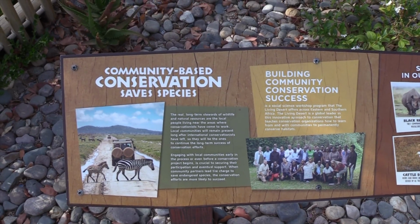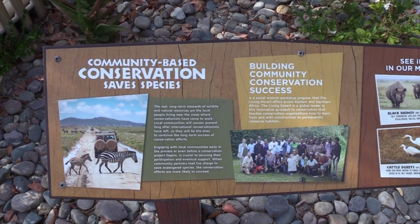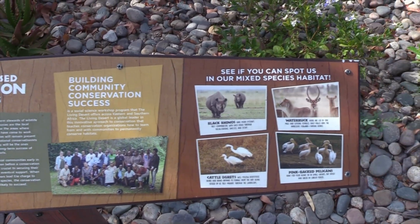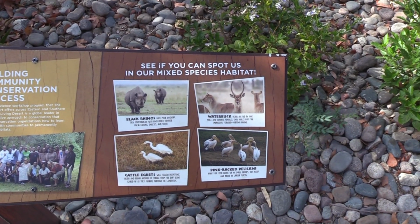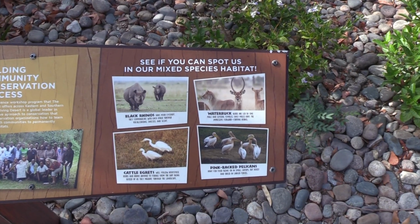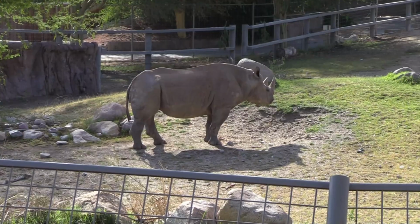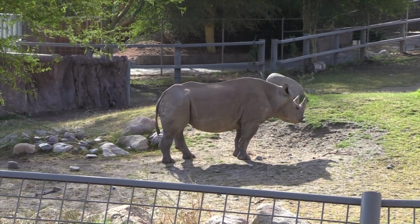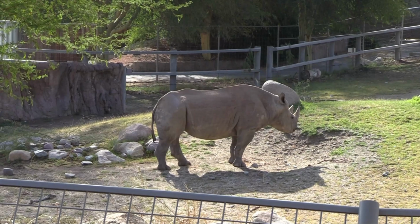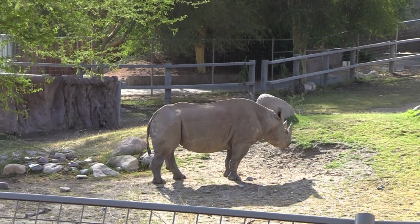Community-based conservation saves species. That is critical, especially in the wild. So this is what's in this habitat. You got the black rhino, the water buck, pink-backed pelicans, and cattle egrets. So black rhinos are critically endangered. Pretty soon the only place you'll be able to see these magnificent animals is going to be zoos like this.